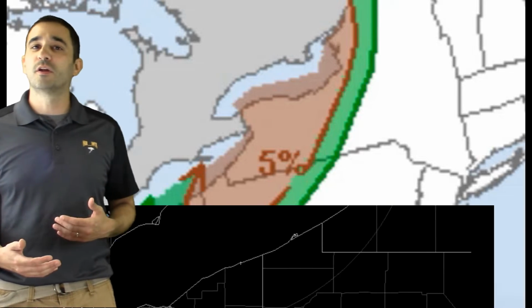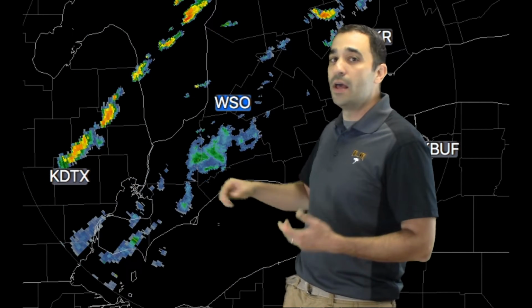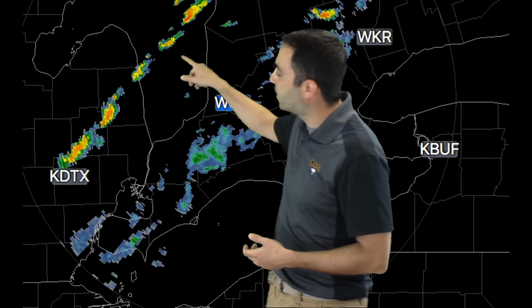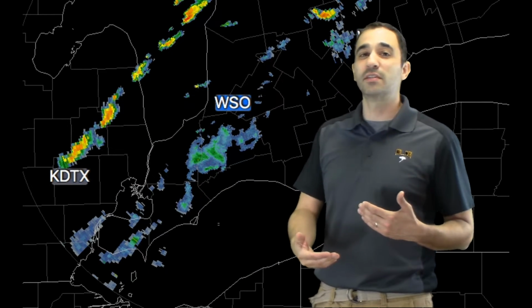So we want to look a little bit more into what this is, what's causing it, and how well these models are picking up on things. So this radar takes us to about 2 o'clock, this loop. And what I'm really looking for here is how accurate the models are. Now, this line that's starting to develop is about halfway up through the thumb of Michigan.